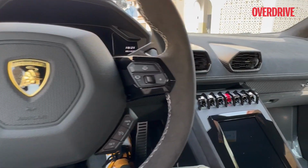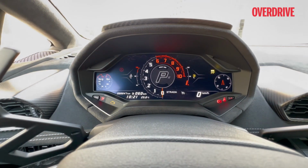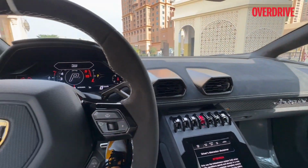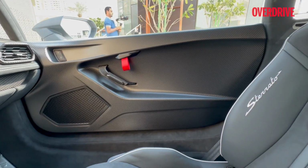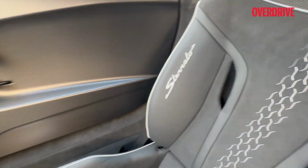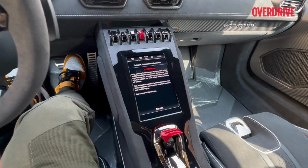So this is the cabin of the Sterratto. Let's power it on. So it gets new graphics on the instrumentation. There's a lot of Alcantara used inside the car, of course. A lot of carbon fiber as well. You can see it on the doors. The Sterratto stitching on the seats. These are carbon fiber seats, of course. Lamborghini badging right there. The infotainment right here.